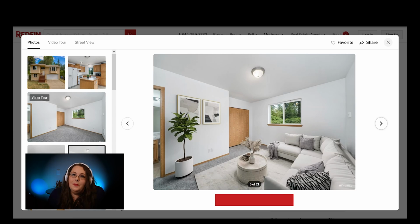Okay. The carpet is in really good condition. The carpet in our house was very dirty. And by our house, I mean our pretend house.